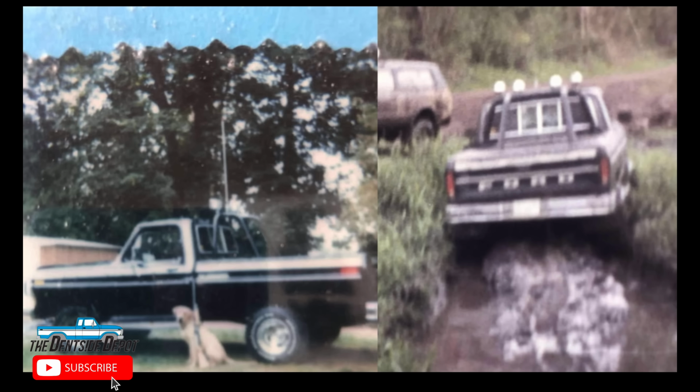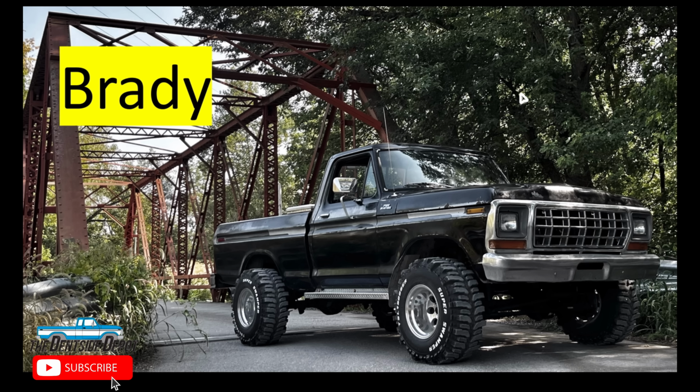Before we move on to Brady's truck, unfortunately, this truck also met its demise in the 1990s and unfortunately was scrapped and is definitely gone to this day. So the first two are not actually survivors. They are gone. The first one may still be around, but Scott's truck is definitely gone. But the rest of them that you're going to see today, they are still around today, confirmed survivors.